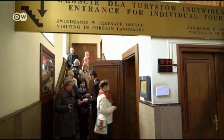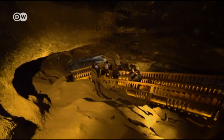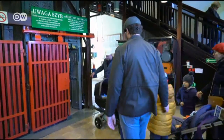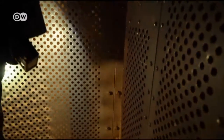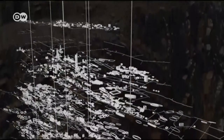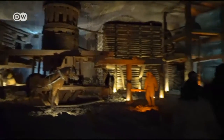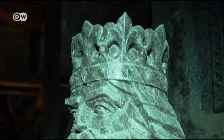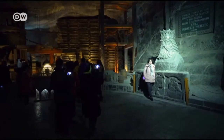There are 2 ways to descend into this underworld. You can take the stairs, or if you're in a hurry, there's the elevator. The mine's 9 levels lie between 64 meters and 135 meters below the surface. More than 2,000 chambers were created by the mining process. Now you'll find fascinating items such as sculptures made of rock salt, carved by the miners.